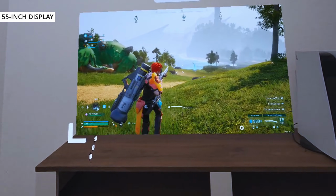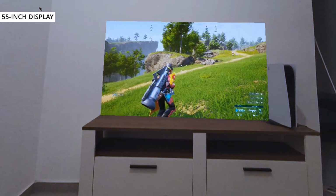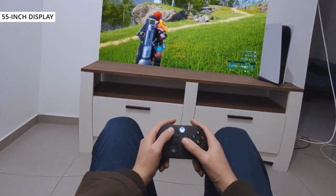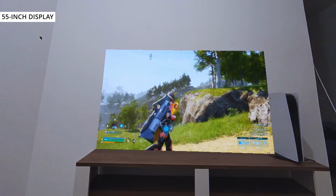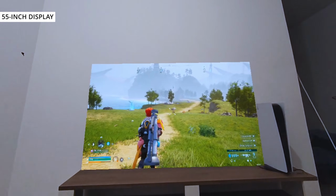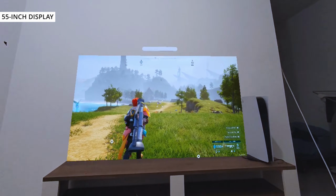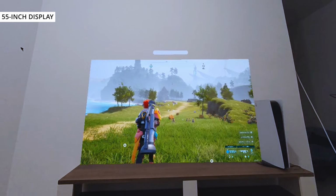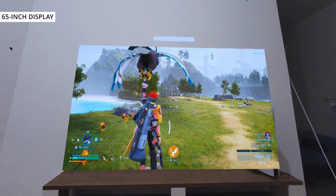And this is the 55. Felt really good, and if I want to go back, I can, maybe for some games, but overall it felt good. So definitely this is a good option to have if you really don't mind that, for some games, your head might look a bit to the left, to the right, some trouble with the eyes, but overall it's a good choice as well. That's how it felt.